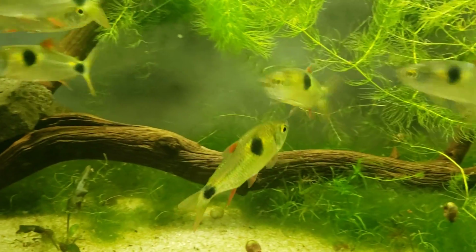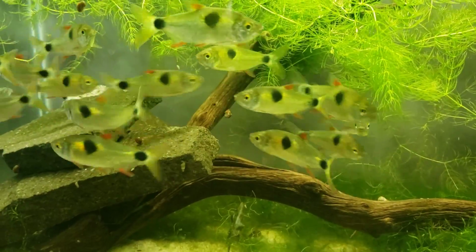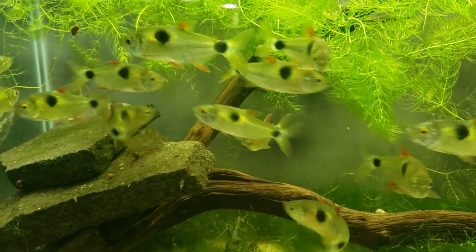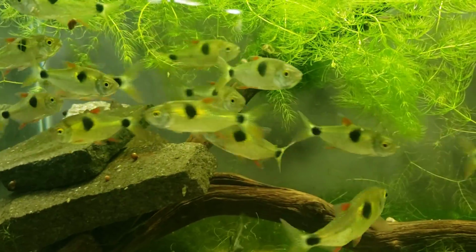I love the red in their fins too. I mean, if you saw this in a pet store, you wouldn't know it was a predator type fish by looking at it. It just looks like a normal Tetra to most folk. But they do have some serious teethies on them.